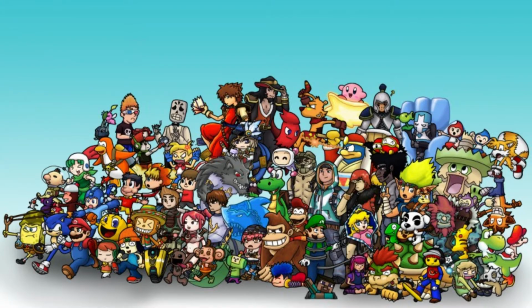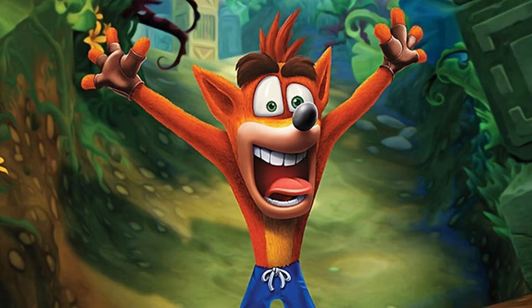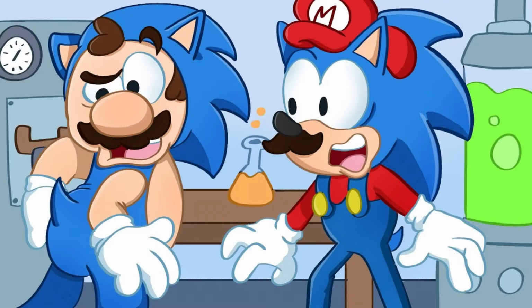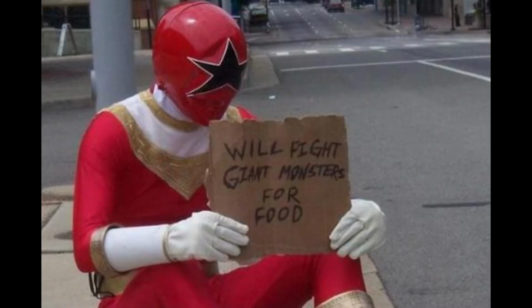Next, I collect video game characters. For this, I mainly collect characters from video games that mean something to me, my favorite games. I also collect some figures of characters from other games, you know, bigger games, Sonic, Mario, stuff like that. But I tend to just pick characters from games that I really care about. Next, I collect Power Rangers.